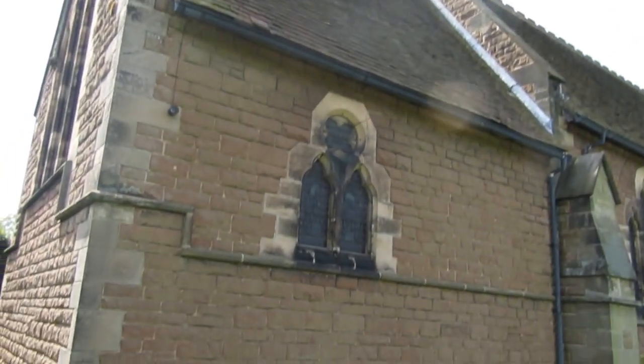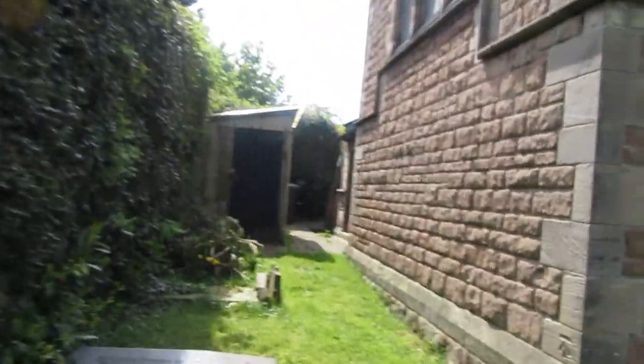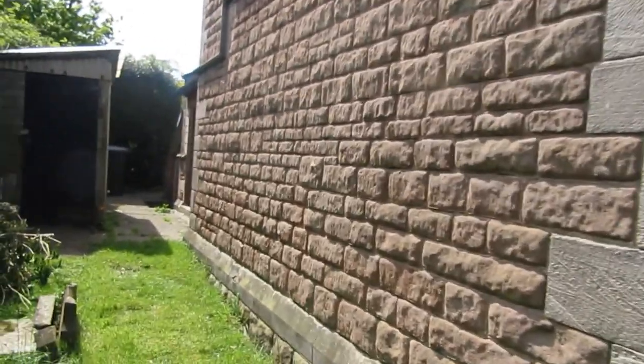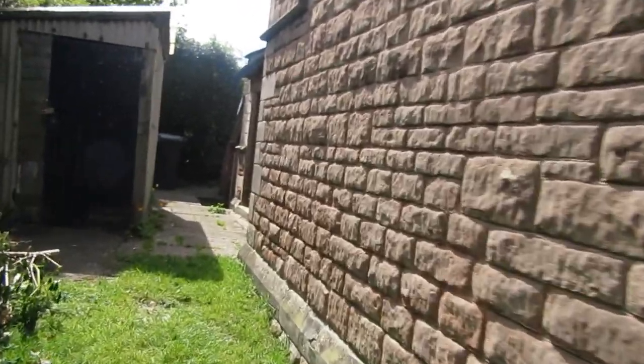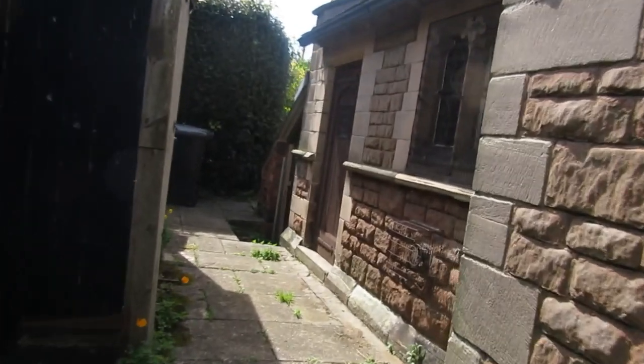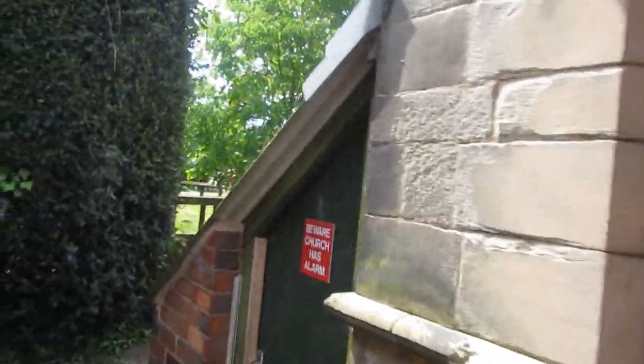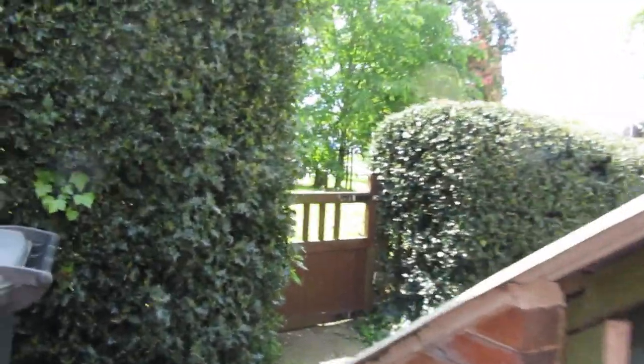We're going to see if we can get a bit of drone footage, but as I said, there's supposed to be an art fair in here at the moment. I think I can walk all the way around it, hopefully. The cemetery is across the way. And beware, the church has an alarm.